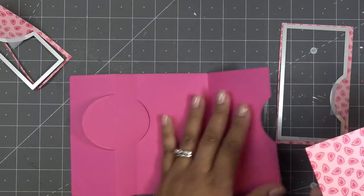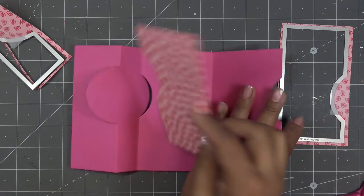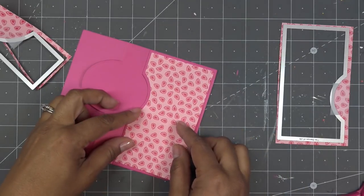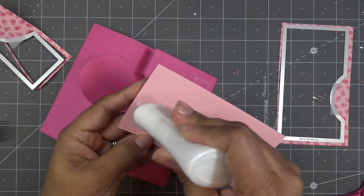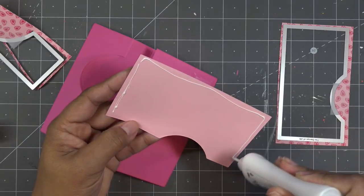So normally you wouldn't have this extra flap. You would just stick that down. And then I have this one. What's nice is that there is plenty of room around both of them. So what I'm going to do is cut a white mat for the inside of the card just because, but you don't have to. And that's just to make it easier for you to write a sentiment.